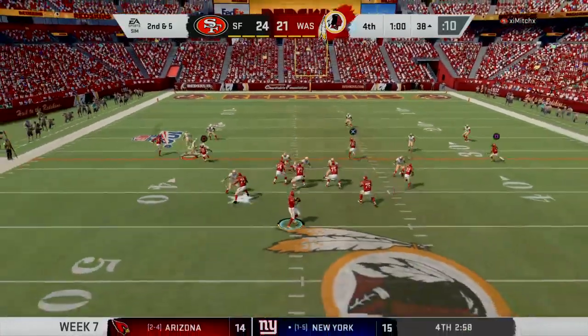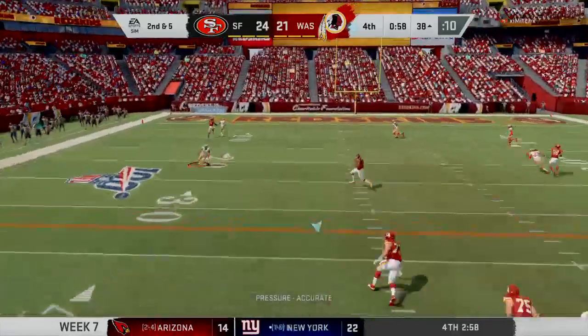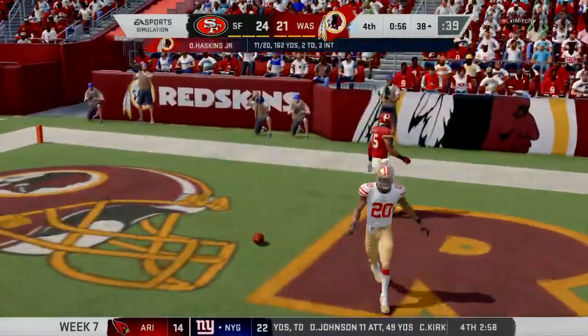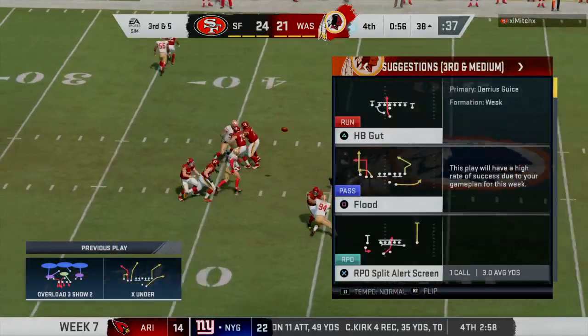Here we go. Throwing now is Haskins. Now a desperation throw deep downfield. And he can't corral it. That would have wrapped it up if he'd been able to hold on.